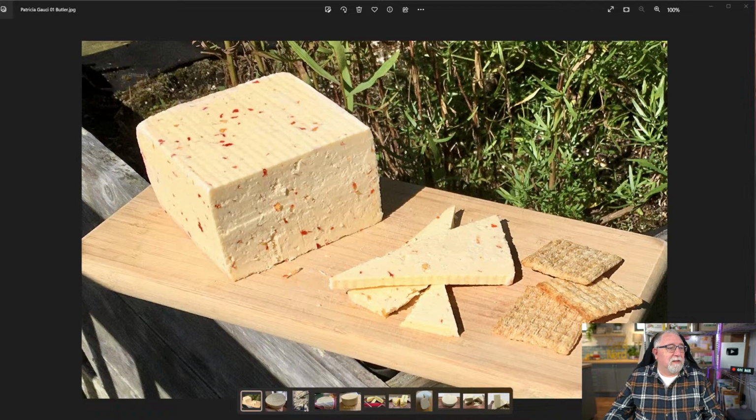So today, first cheese is from Patricia, who's in the chat. It says, "Hi Gavin, I hope you and Kim are well." Yes, thank you, Patricia. We are. "Here is the latest in my Sweeney Todd series of cheeses, and I'm really happy with the way it turned out. It's a 3-month-old Asiago style with dried chilies called Butler.